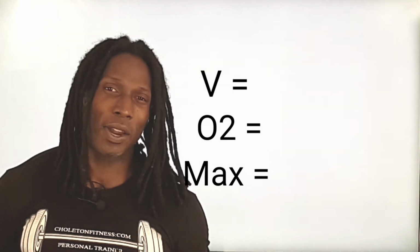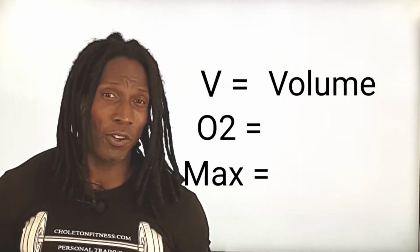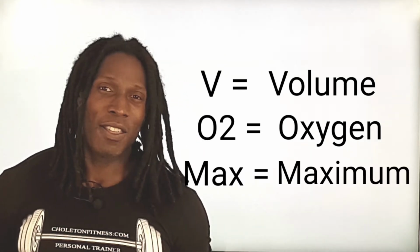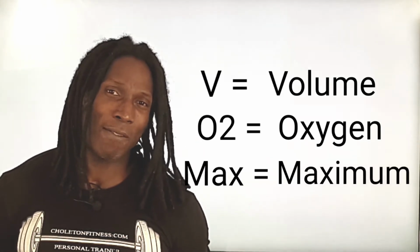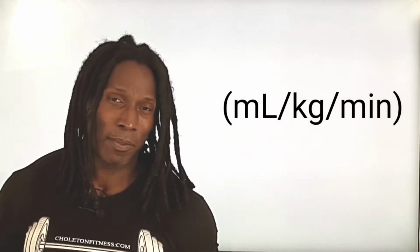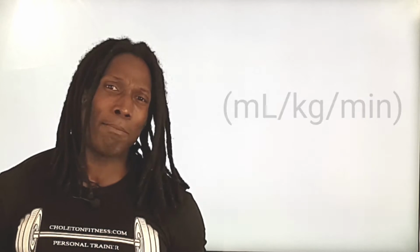What is the VO2 max? Okay, let's break it down. V stands for volume, O2 stands for oxygen, and max obviously stands for maximum. The VO2 max is the maximum amount of oxygen your body can consume in 1 minute per kilogram of body weight. In layman's terms, it's the maximum amount of oxygen your body can utilize and transport to your muscles during exercise.